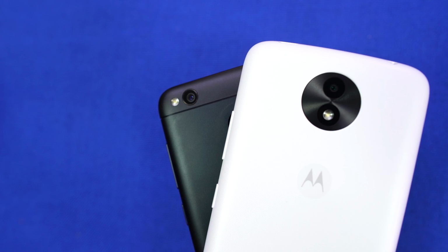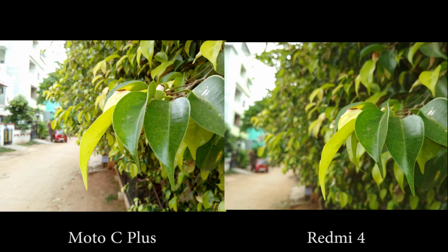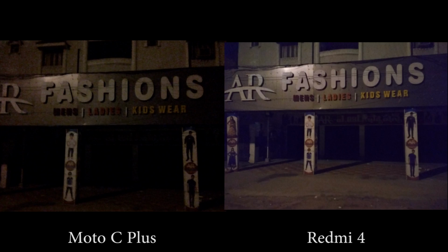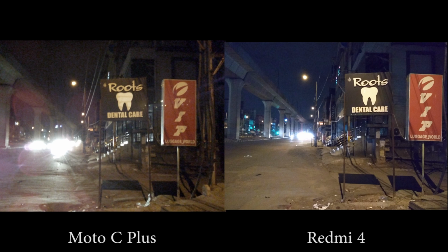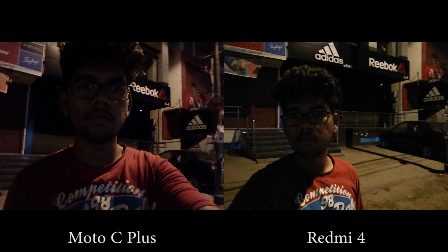In the camera department, Redmi 4 is better. It has better rear camera and front camera than on Moto C Plus. Redmi 4 has better focusing speeds, faster capturing speeds, better dynamic range, and simply better at everything. These are some sample shots and I have already posted a camera comparison, so do check it out for more information.